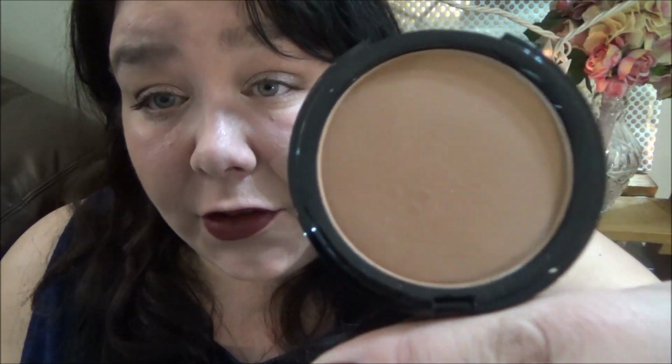Now in the pan, this looks extremely glittery, but once you get it on, it's not nearly that intense of a shimmer. When I was first looking at this, I was like, no, I'm going to look absolutely ridiculous if I put this on. But I gave it a try, and I actually really do like it. I think in the summer, this will be gorgeous when you've been out in the sun for a bit and you don't mind that kind of extra glow happening.